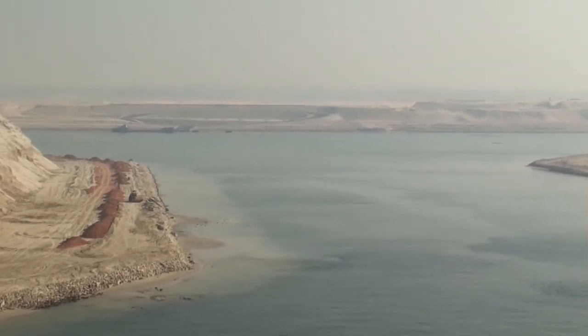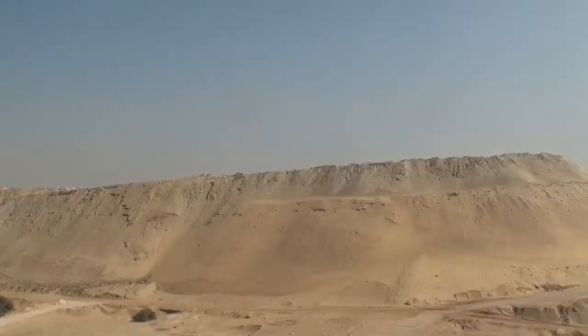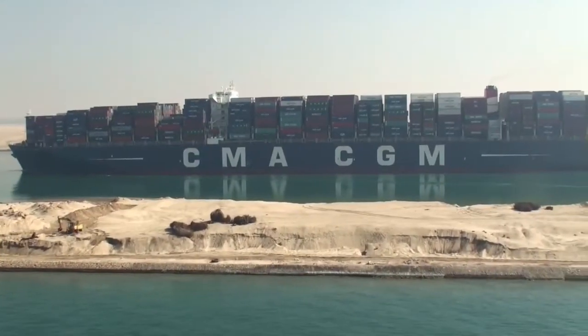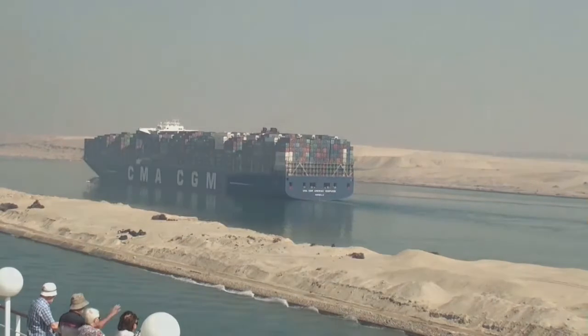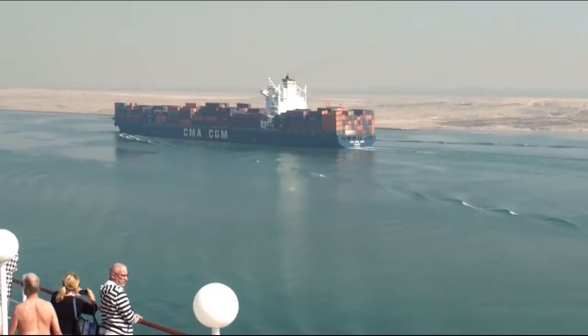Extensions to the canal were opened in 2015, allowing 2 lanes for a fairly large section of the canal. As a result, traffic has been speeded up considerably. Ships pay a fee based on their weight. The fee for our ship was over $1 million US.